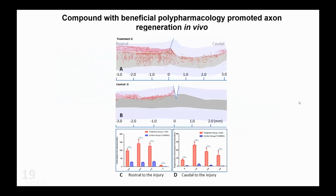And here is the quantification of the results from 7 animals in each group with a representative reconstruction of the response in control and compound treated animals. So you can see how extensive the regeneration is in the treated animals and also the amount of sprouting versus the control animals. And here you can see quantified the amount of sprouting versus also the amount of regeneration in the treatment group versus the controls.